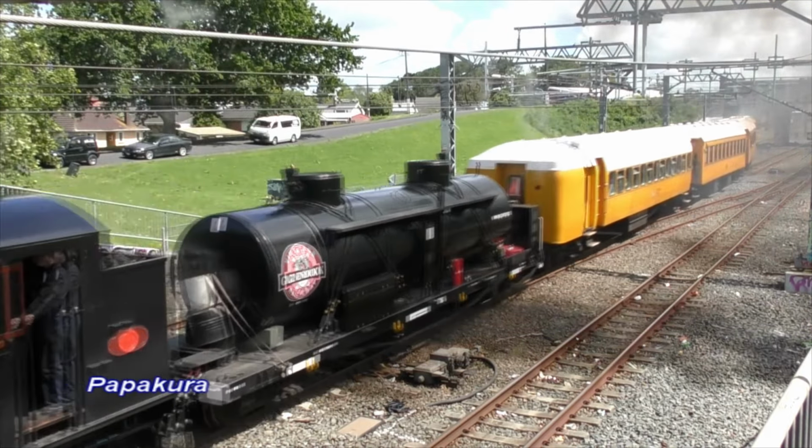A rare highlight was the 2 excursions departing Wellington and running side by side as far as Kaiwharawhara, where they split onto their relevant lines to eventually meet up at Woodville.